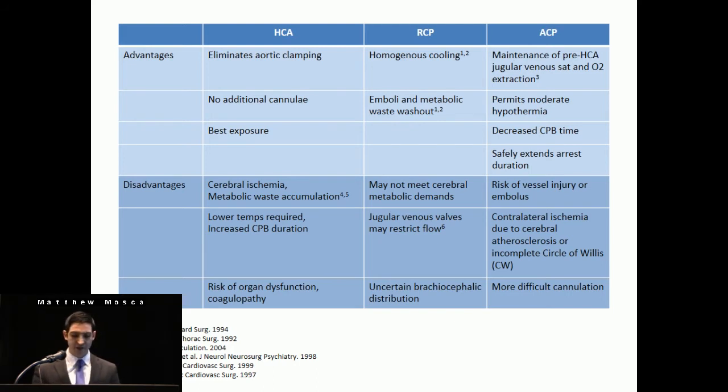There are a number of disadvantages associated with each technique. We won't go through all of them, but you guys are very familiar with the fact that using deep and profound hypothermia results in coagulopathy, inflammation, and multi-system organ dysfunction. Retrograde cerebral perfusion may not meet the metabolic demands of the brain, and in some cases may be restricted by the venous anatomy. Antegrade cerebral perfusion potentially requires more skill from the surgeon, and if you're using only one-sided antegrade cerebral perfusion, you could be limited on the left.